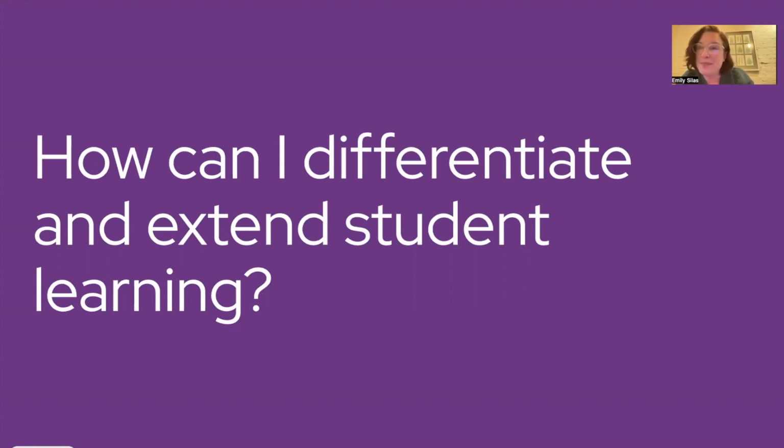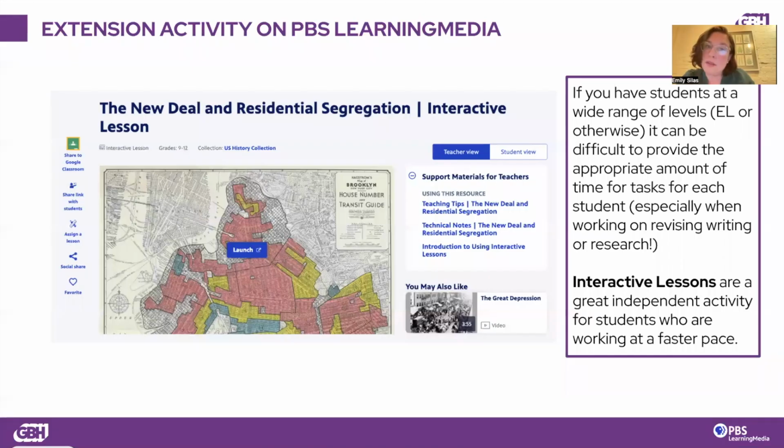Okay, so just to wrap up before I hand it off to Valerie, I did want to show you one other thing. Speaking of those more independent learners, a full implementation strategy, these are really just fantastic. If you have a chance to look at these in the next couple of days, maybe over the weekend, the interactive lessons. You can search these up on the U.S. History Collection. This one is about the New Deal and residential segregation. It guides students slide by slide through a series of resources, and the students can answer questions about them in the platform.